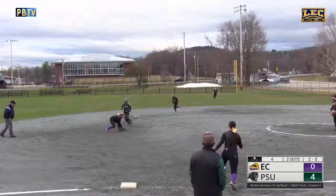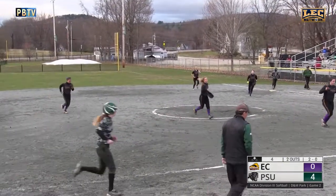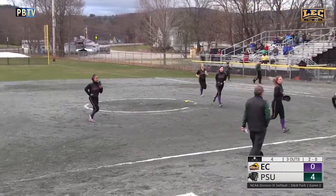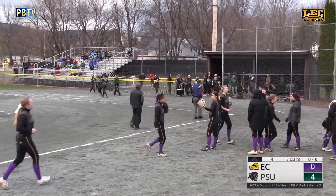It'll be swung on and caught, and then thrown on to first base. And that'll retire the side in the bottom of this 4th inning as we get ready for the top of the 5th on the LEC Network and Pemmy Baker TV.